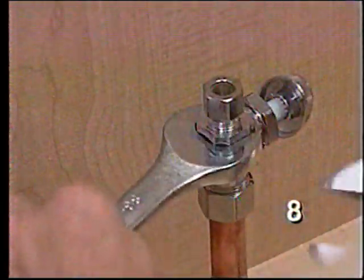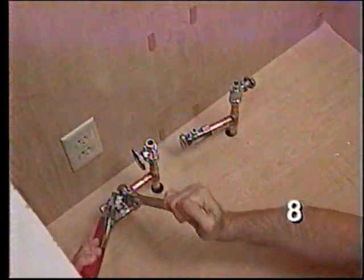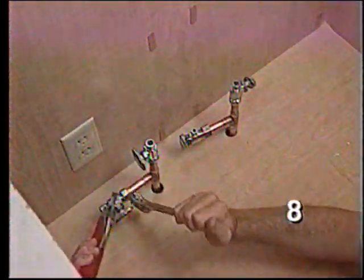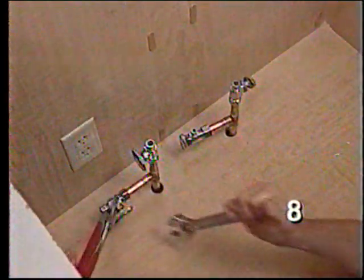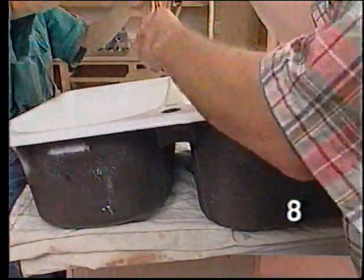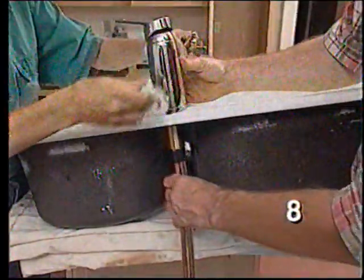These connect with compression fittings over the copper pipes. We ended up with 4 after splitting the hot water line for the sink and dishwasher and the cold water line for the sink and ice maker. It's also simpler to attach the faucet and supply lines now to limit the work down on the cabinet.